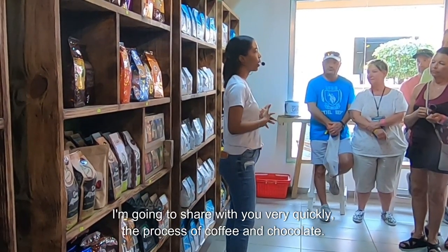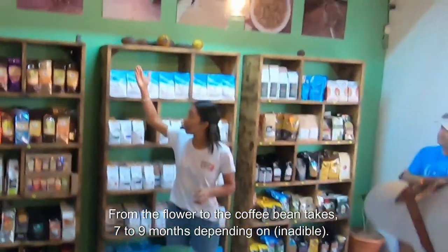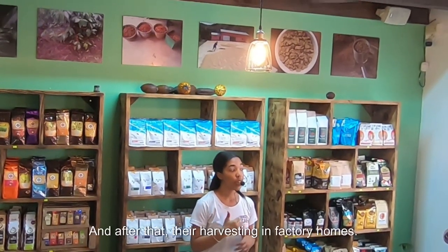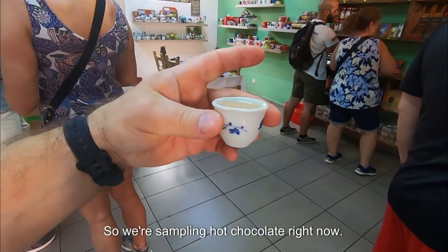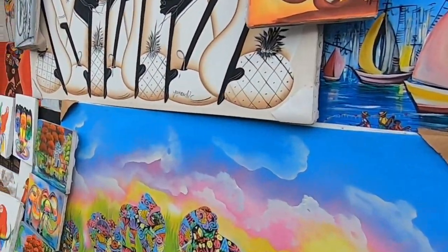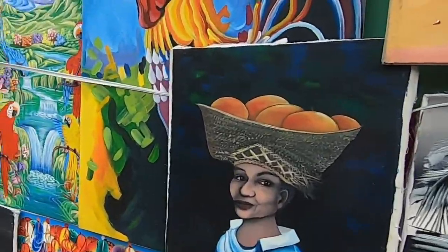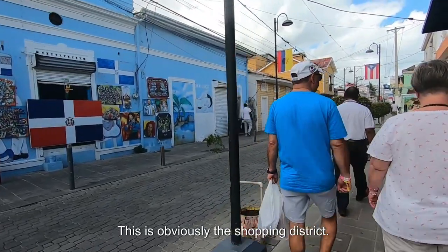I'm going to share with you very quickly the process of coffee and chocolate. From the flower to the coffee beans takes 7 to 9 months depending on the altitude. And after that, the harvesting is for 3 months. So we're sampling hot chocolate right now. Very nice, very sweet. Raspberry, this one. It's all kinds of boutiques here. This is obviously the shopping district.